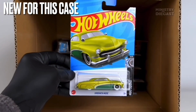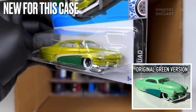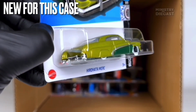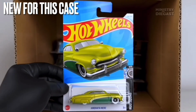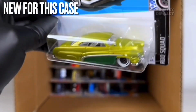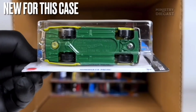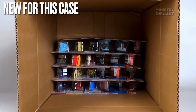Next up, we have another brand new casting for this year, but this is the second colour of this thing. This is the Hyro Hatter Merc. This thing does receive side and front temple work. This thing has been painted in this very unusual greenish yellow colour. Super interesting colour there. I'm not sure if I like it or if I don't like it. Very strange colour, and this thing is rolling on the 5-spoke wheels, which have been done in black with a white lip to them, and these wheels also do receive white walls to them. Overall, I don't think this is a bad release of this casting at all.